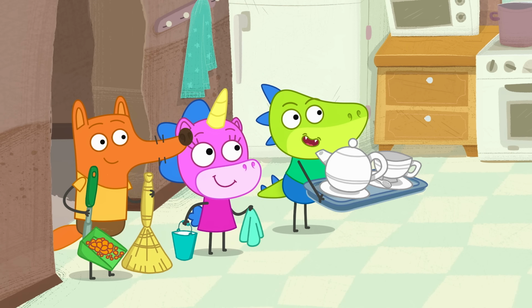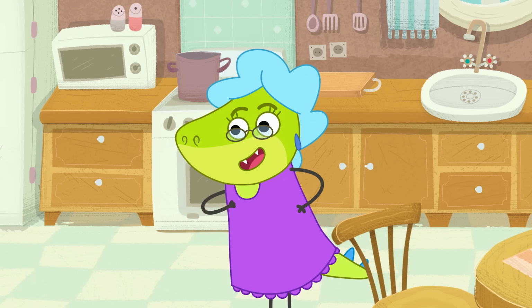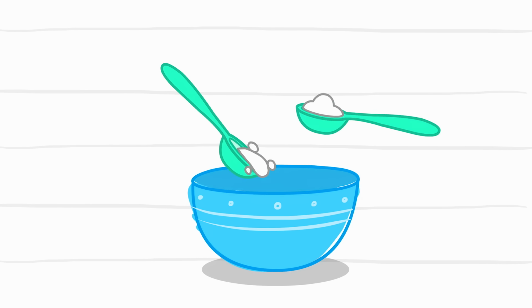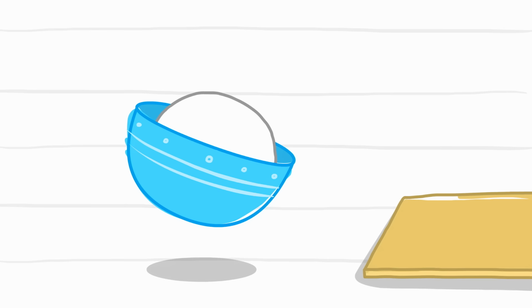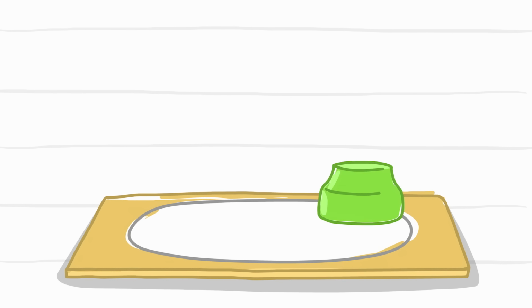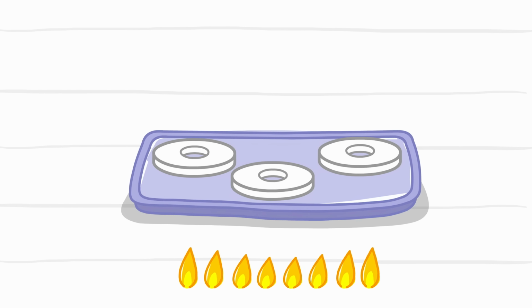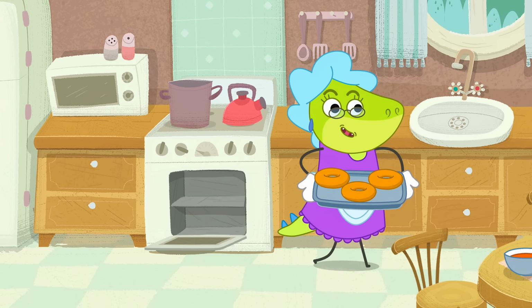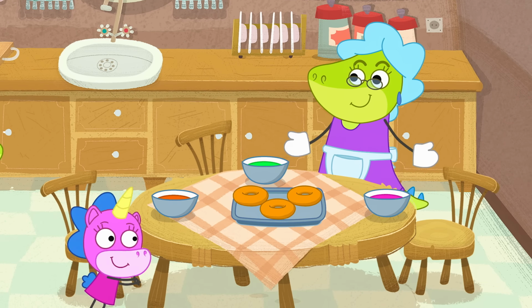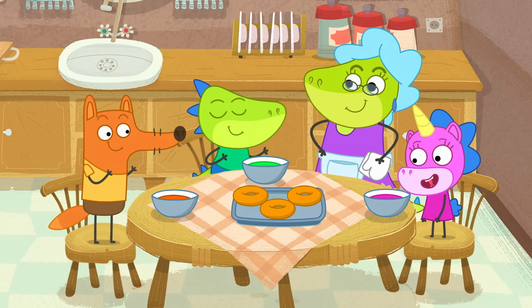Grandma, why do you put holes in donuts? So you use less dough, right? Of course not, sweetie. It's pretty simple, kids. The donuts just cook faster if they have a hole in them. Plus, it helps them keep their shape. Now, can you help me decorate the donuts with glaze? What color do you want? I want green. Orange. I'll go for pink.